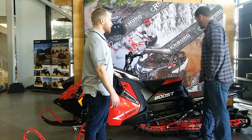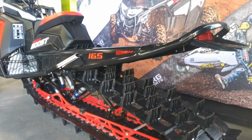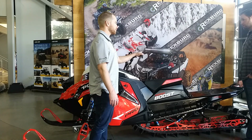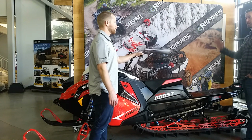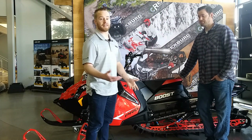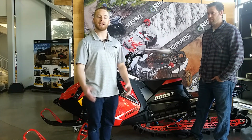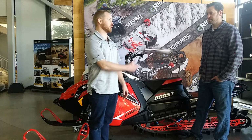That's awesome. And then you've got this tunnel here. Man, if you're a tail stander, if you like to get the front end in the air, this thing has zero drag in the snow. I mean, it'll just stand up for days. That's awesome. Man, this is truly a winner of a sled. Polaris has figured it out with this Matryx Slash platform and with this Patriot Boost. Thanks so much, Brandon.